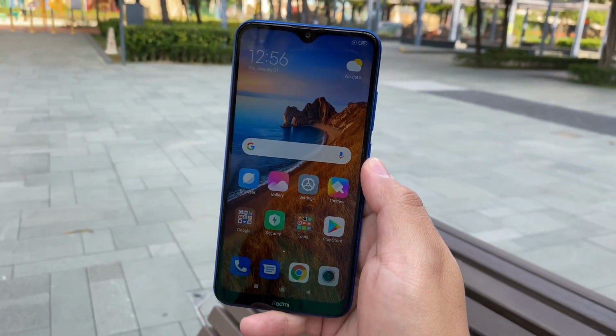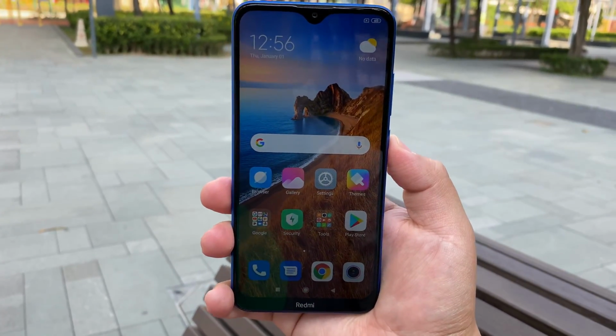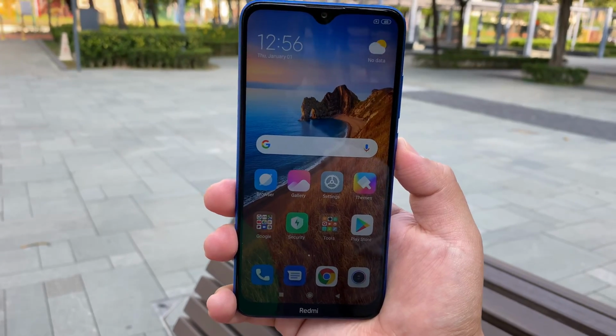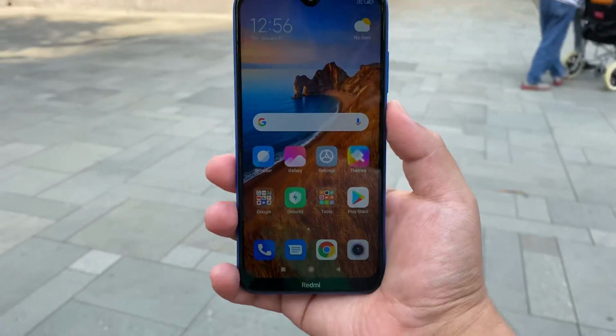But if you're taking a trip, or if you just want a backup phone, or if you want something to give to your kids, this would be a really great option. Or if you just don't want to spend a lot on your phone. If you want a budget phone, let's say you lose your phone all the time, and you just want something that is going to just do the job, this is the perfect example of that.